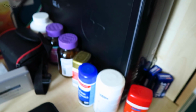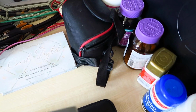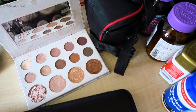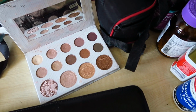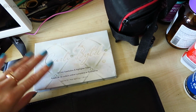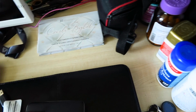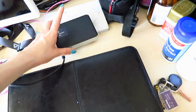But yeah, as I said, then I have my supplements, I keep my camera here, I have my Kali Bibles palette here because this actually shattered. It shattered once before and I fixed it, but I dropped it very lightly and it shattered again. This is a bit shattered, this eyeshadow. I love this palette so much, but it's so fragile. I'm going to try to save it once more, use some alcohol perhaps to try and fix it, because this is one of my favorite palettes, so I'm really upset about that, especially because I didn't even drop it very hard or anything. I have my external drive for Mac.